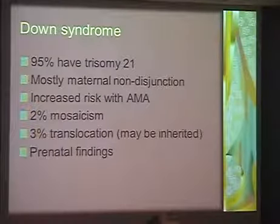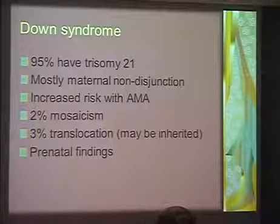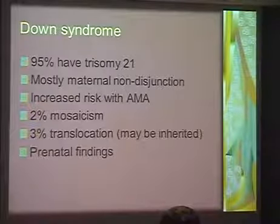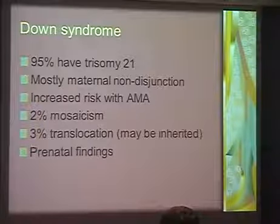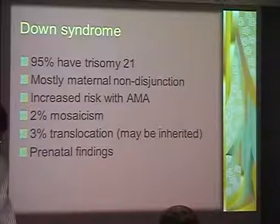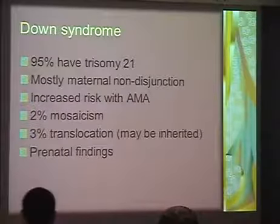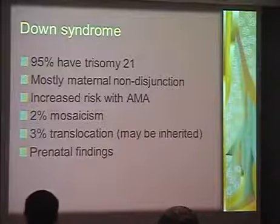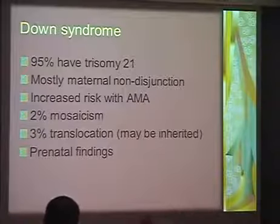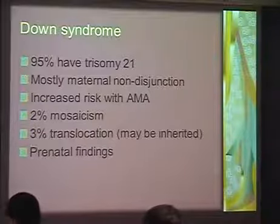And I'm sure everybody in this group is now familiar with, besides doing invasive testing, such as amnio or CVS, there's now available cell-free fetal DNA from the maternal blood to screen for trisomies 13, 18, and 21, and it's getting to be used more and more and more.